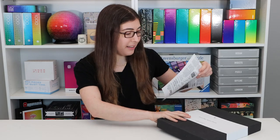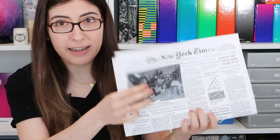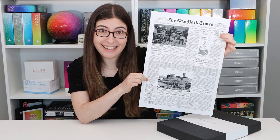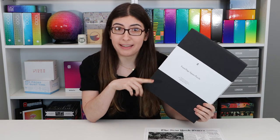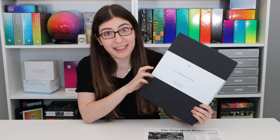Basically, this puzzle is an image of the front page of the New York Times on the day I was born, which is December 31st, 1990. You can get them for any date. It doesn't have to be your birthday. And it goes all the way back to September 18th, 1851. Did I get that right? September 18th, 1851. I got it. But I'm gonna talk more about some tips and tricks if you wanna get one of these at the end of the video. So for now, let's take a look at the puzzle.